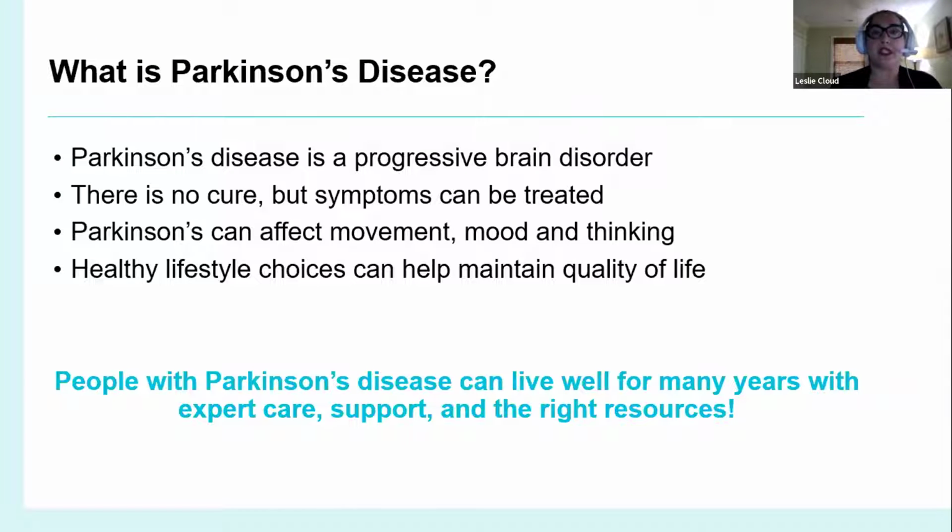Parkinson's disease has a variety of symptoms. It can affect one's movement, but it also has a lot of effects on things that have nothing to do with movement, including mood and thinking skills, as well as other things that we'll discuss a little later. And in addition to medical treatments that can be provided by your medical team, there are things that are in your power that you can do to help to manage your symptoms and improve your quality of life.